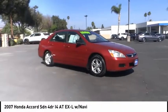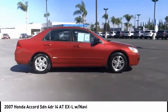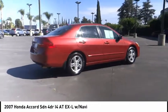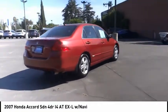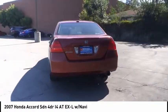We are pleased to show you the 2007 Accord. Ingeniously simple, yet overflowing with luxury and technological creativity. All that and more in the Accord. This vehicle has less than 145,000 miles. Here are some of this vehicle's great options.